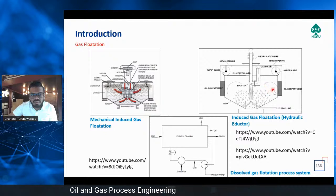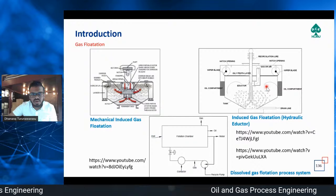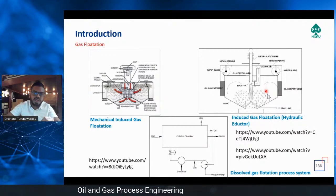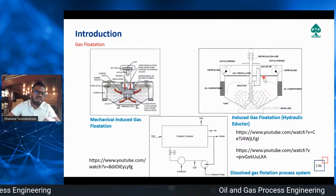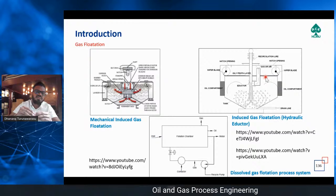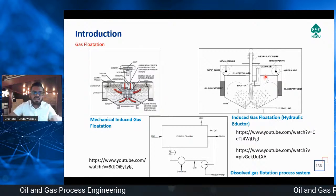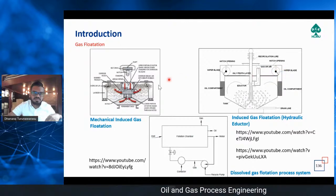At the same time, in the oil in water emulsion, the oil droplets will start to attach to the bubbles as they rise up to the surface. As they rise to the surface, the oil will be separated. Oil will form an oily froth layer, and that's when the skimmer will skim off the oil.